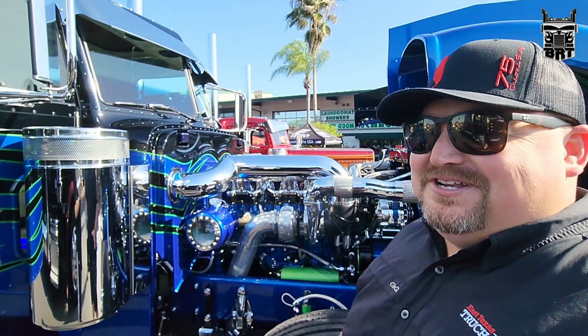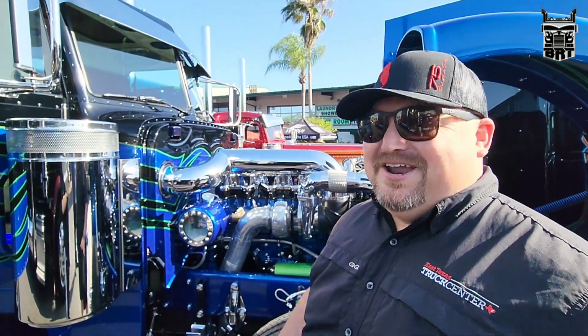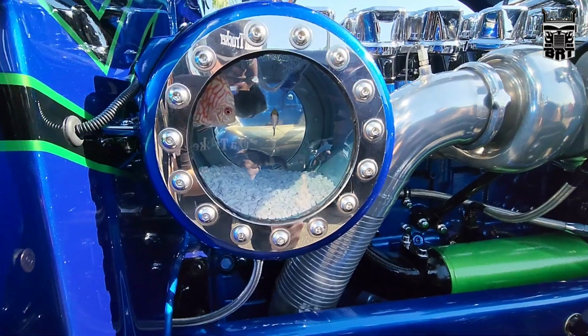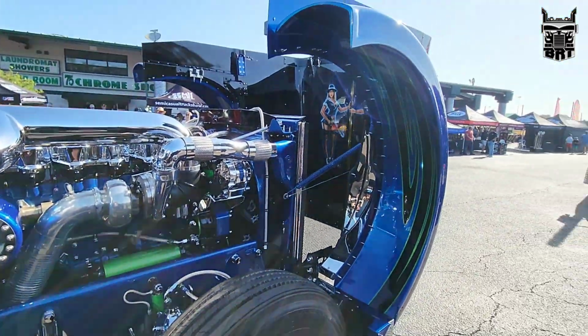And man, you should have seen the line of kids yesterday. I love it. They want to see the truck with the fish. When I see it, Josh, I love it. I mean, that is just so cool. Yeah, it's different. The truck's already special.